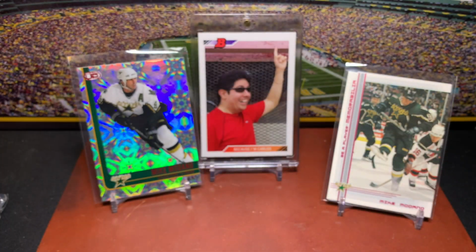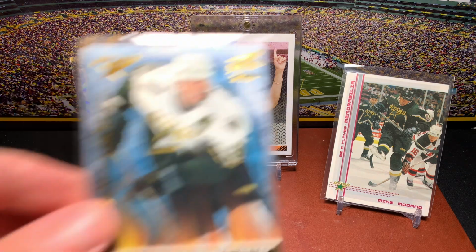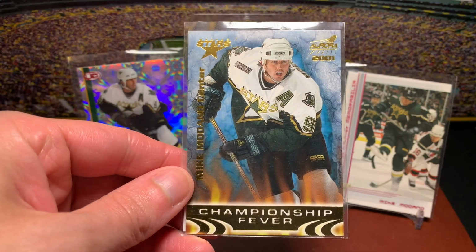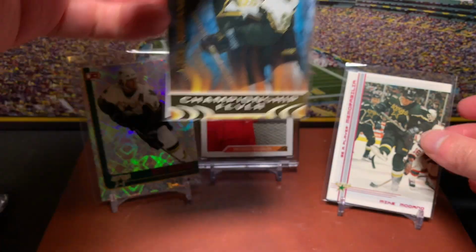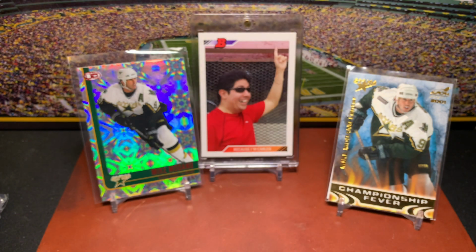I think you probably drove the camera crazy a little bit there. Apologize for that. This is the base version of 2000-2001 Pacific Aurora Championship Fever. So I've got a couple of the different parallels, and here's the base version, gold foil on that. Now you can see why I had to separate this out into 2 videos so it wouldn't get too long.